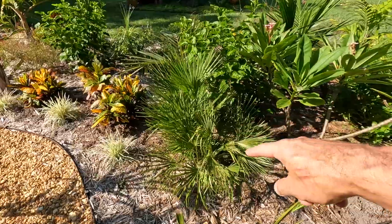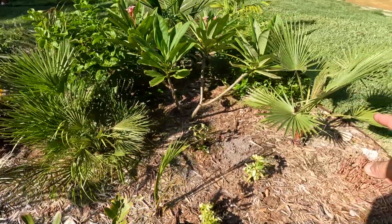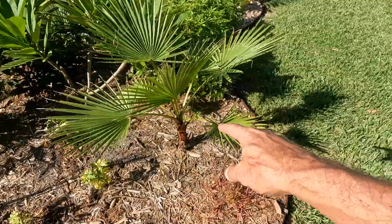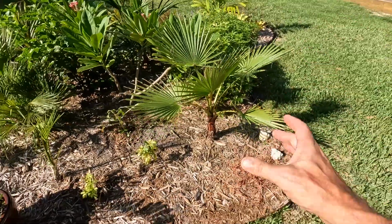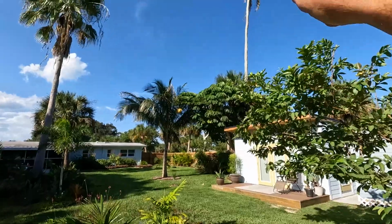Moving on. European fan palm. Love the look of these guys. Washingtonia robusta. He's going to anchor this kind of point in the bed. He will shoot up, and he will be just like that.